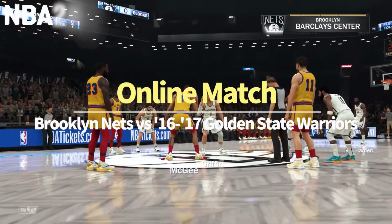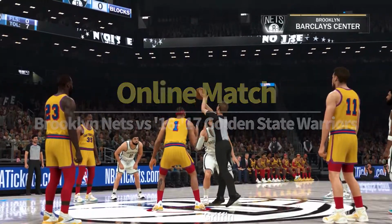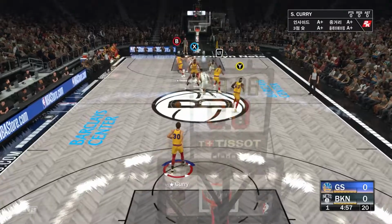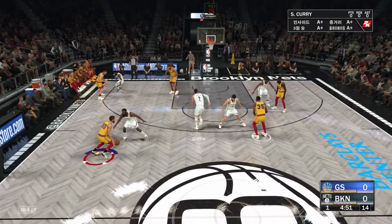Everyone, let's get ready for some NBA basketball on 2K Sports. This is Kevin Harlan with Greg Anthony and two Hall of Famers, Doris Burke here at the table, and on the sideline, David Aldridge. We'll see the Golden State Warriors taking on the Brooklyn Nets.